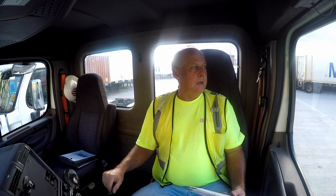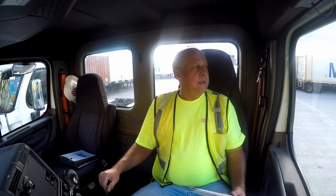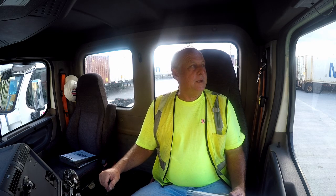324, good truck. 325 needs work. 326, good truck. 327 needs a little work. 328, my truck, good. 329, not so good. And 330, I don't like the 9100s. Not a fan, but that truck has run well for the company.